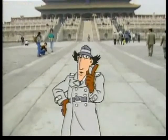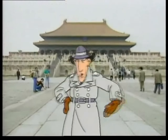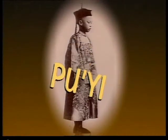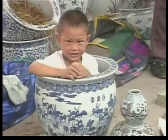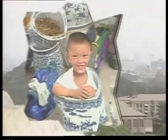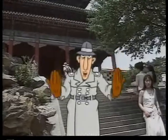Wowzers! Did you know that a six-year-old boy named Pu Yi was the last emperor of China? That's about the same age as this emperor wannabe, except he looks a little too friendly to rule a billion people. Coal Hill, or Jinshan Park, is a man-made peak made from the dirt dug out of the palace moat, which tells me it was pretty muddy up there at first.